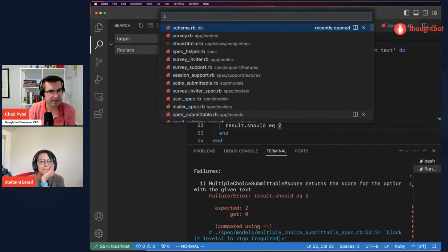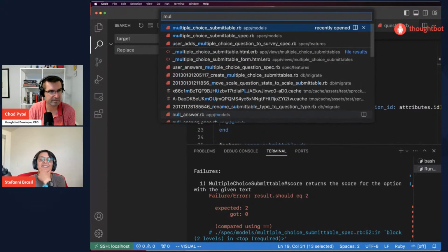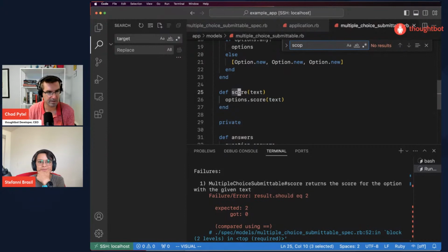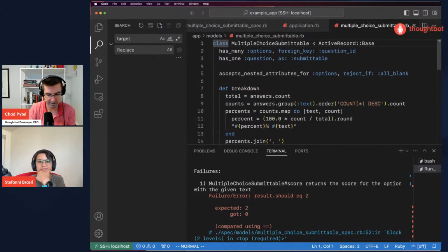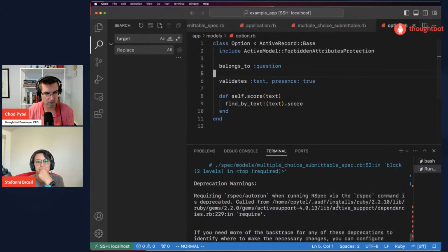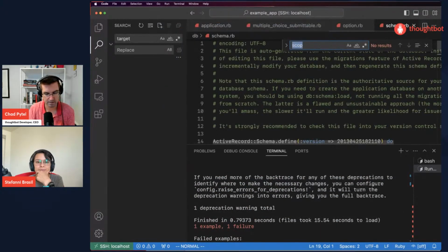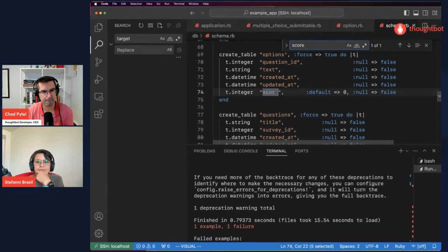So okay, then the option has a score method, find by text, and then it calls the score method on an option. Do options have scores? Schema. Score. Options have scores. We're only setting the text. Yeah. So it's not the default there.